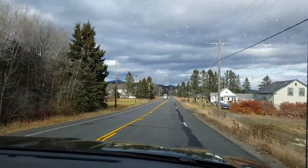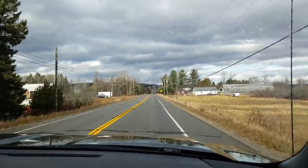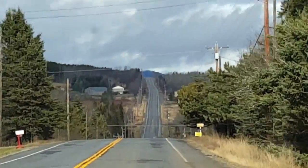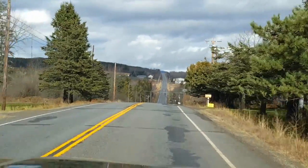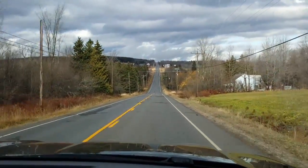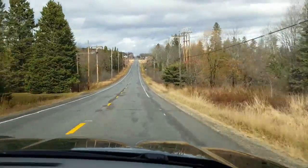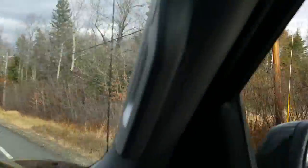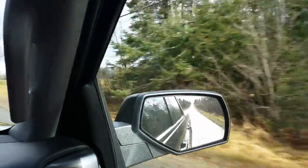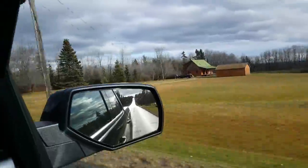Seems like we escaped the rain, mostly. A lot of logging trucks. That's not a logging truck, but there were a few. A lot of these long straight roads just keep going on and on and on. The trees are shorter. Everything looks like it's bracing for winter. A lot of tin roofs, and all the houses are different from one another.